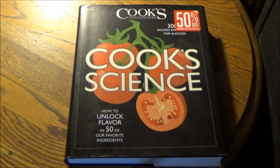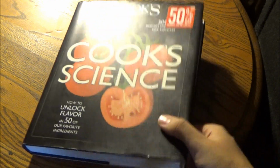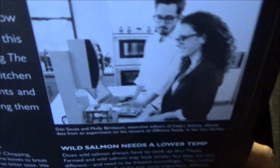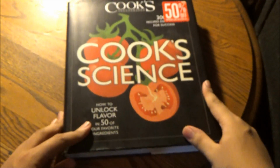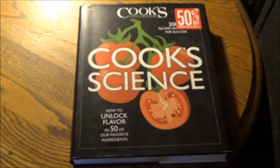I just wish that all the photography in here wasn't black and white. I mean, even the back photograph here of executive editors Dan Souza and Molly Birnbaum is in black and white. But other than that, 4.5 out of 5 claps.